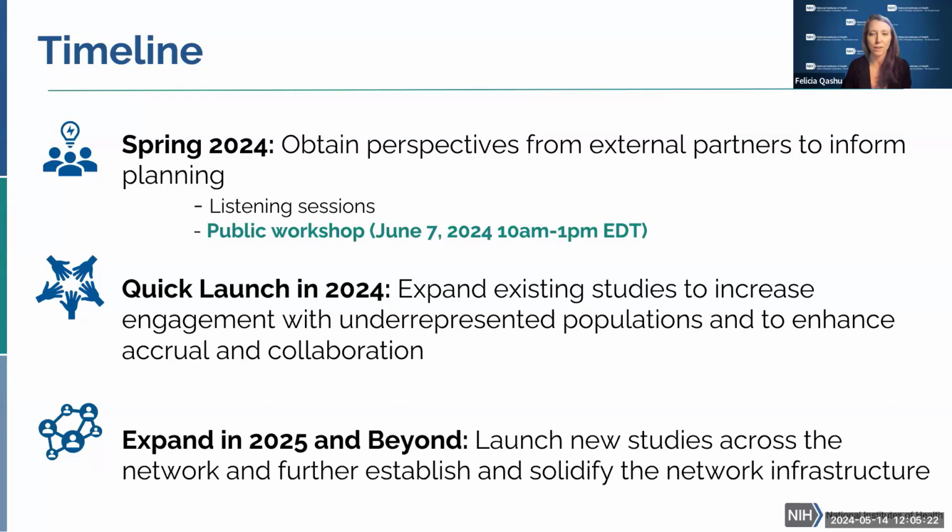Text on the slide reads, "Quick launch in 2024: expand existing studies to increase engagement with underrepresented populations and to enhance accrual and collaboration. Expand in 2025 and beyond: launch new studies across the network and further establish and solidify the network infrastructure."